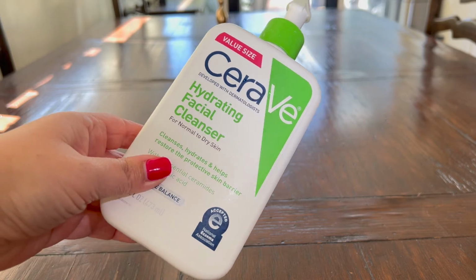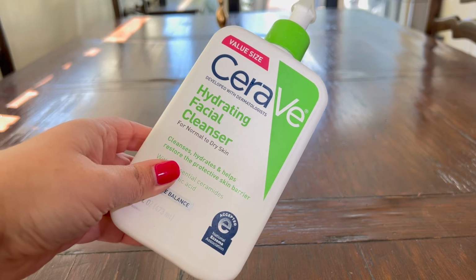Okay, so the next item is a cleanser. This is the CeraVe Hydrating Facial Cleanser. I've tried the other one that was like a foaming wash cleanser or something like that. This one is for normal to dry skin. I don't like their other one. I think it comes in like a blue packaging. This one's the one in the green packaging, and this one is my favorite.